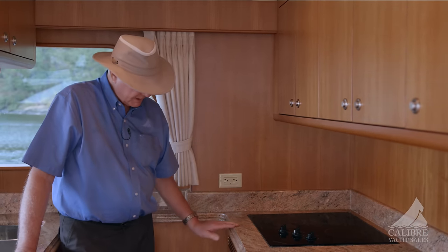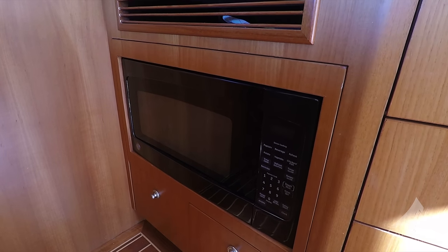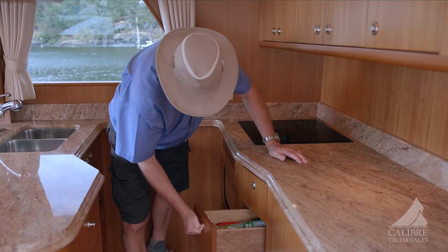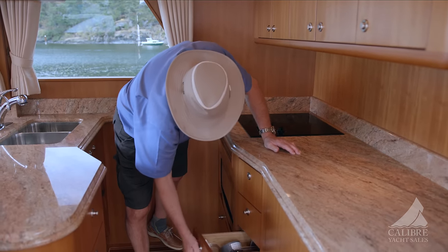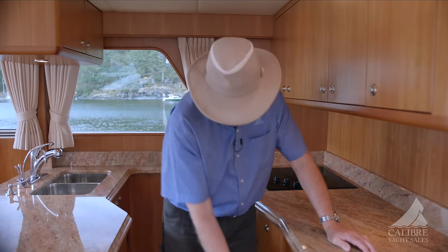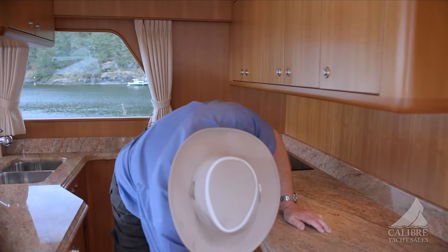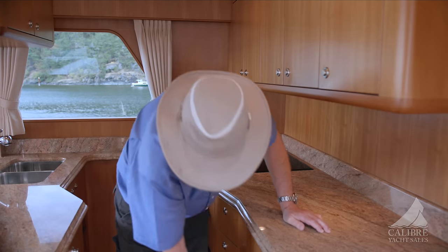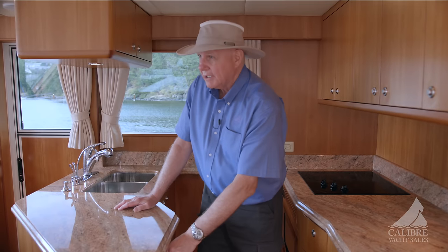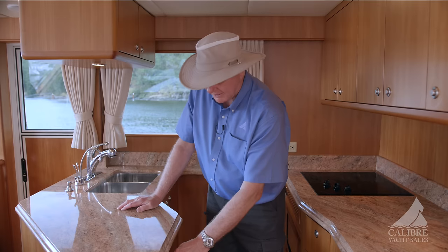So you got a 3-burner stove right here, and just down below that, you've got a convection microwave oven, which is very nice. Below that, you've got a pots and pans drawer. Of course, you've got all of these drawers here that hold a myriad of foodstuffs and utensils. Right here, you've got your Sub-Zero fridges, just like your freezers that were down below. You've got your fridges up here. Very nice. And Sub-Zero is a wonderful, wonderful brand. They just run for a long time, and they're well supported if they ever need servicing.